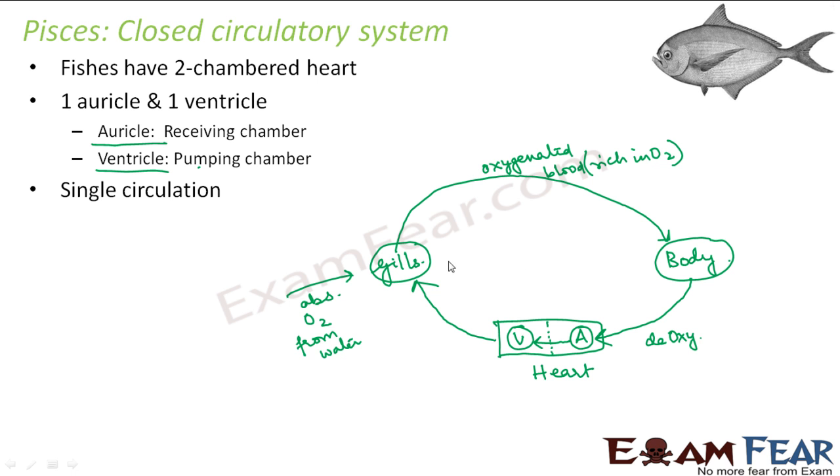Here you can see there is one single circulation. That means the blood passes through the heart only once. That is why it is known as single circulation. In this kind of circulatory system, there is no separation of oxygenated and deoxygenated blood. This happens in cold-blooded animals like fishes. So this is how single circulation takes place in fishes with a two-chambered heart.